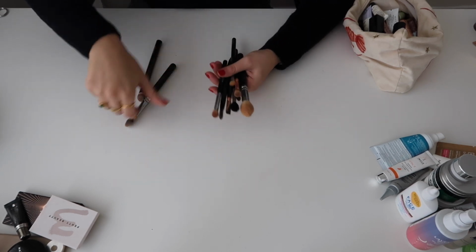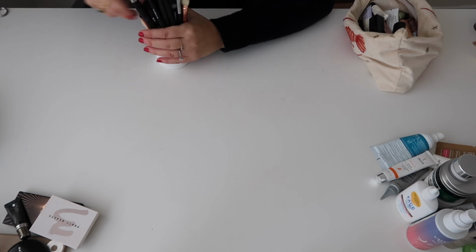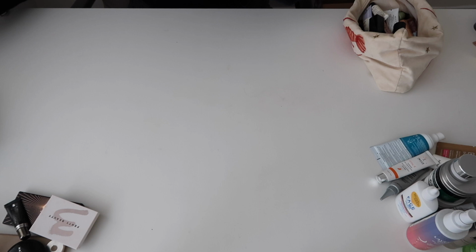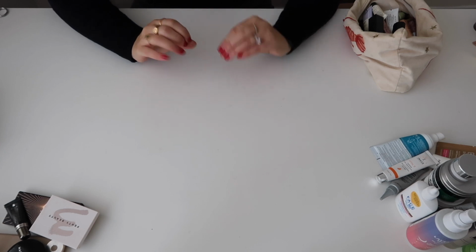I accept that I am going to continuously have to do clear outs, but I think it's easier to do lots and get rid of a little at a time than to get rid of lots and lots. And honestly, compared to what my makeup collection used to be, this is just the tiniest amount.